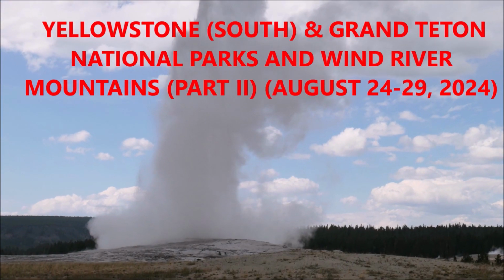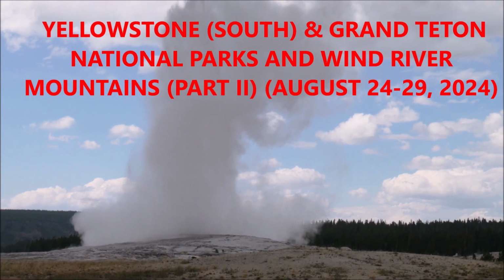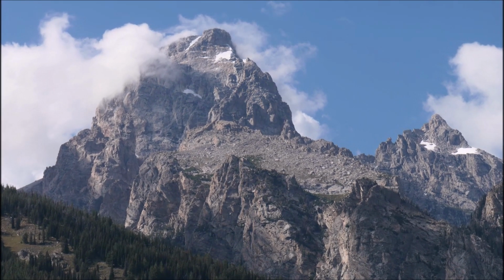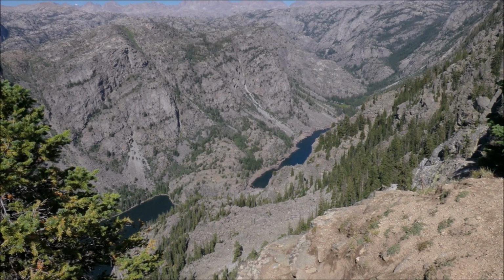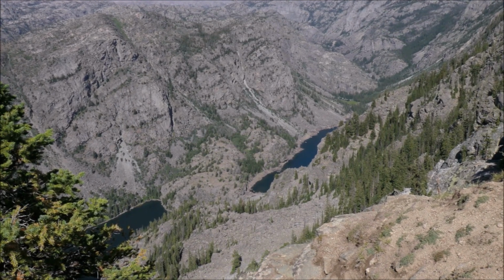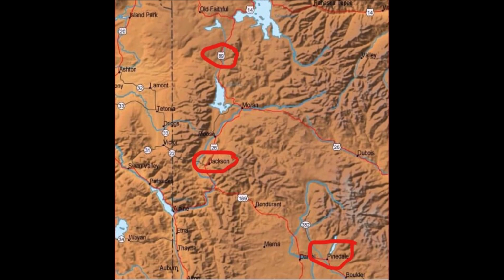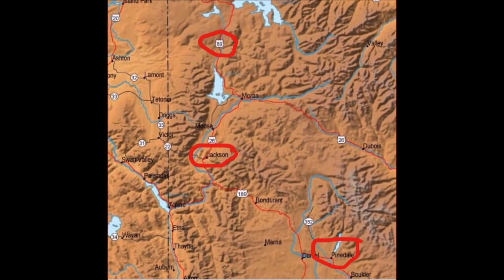On the second part of Amy and my trip, we saw more of Yellowstone, Old Faithful shown there, then the Tetons, and finally the Sacred Rim in the Wind River Mountains. And finally, here's where we stayed, Headwaters Lodge between the parks, Jackson and Pinedale.